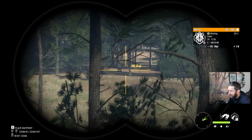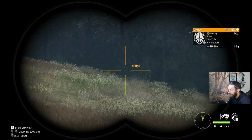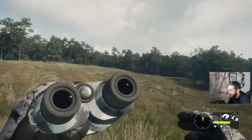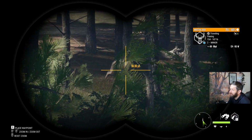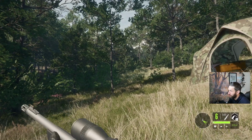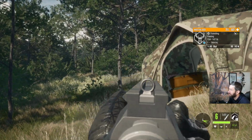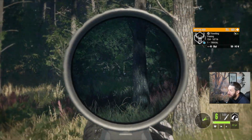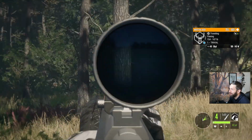Got a gray fox out there as well, just a female. But the buck should be right over this ledge here, if I'm not mistaken. Hold on. Right there, right there. Don't really know where this buck even came from. Oh, that's the one that we wanted. Gut shot will take him down.